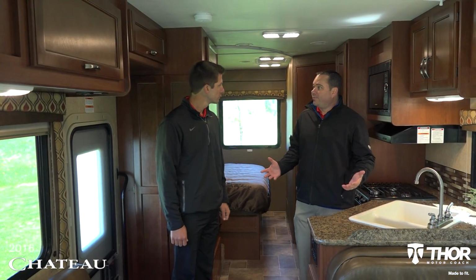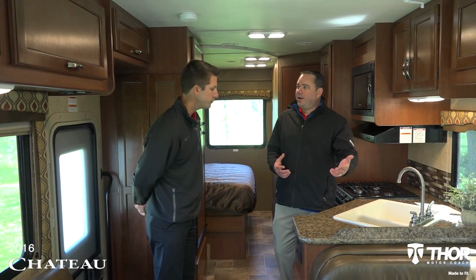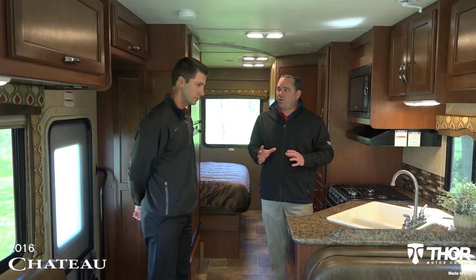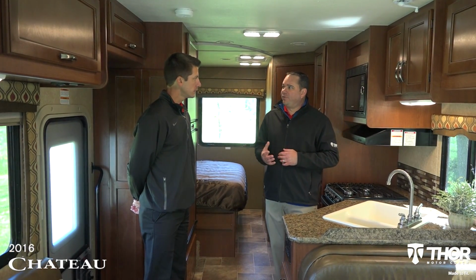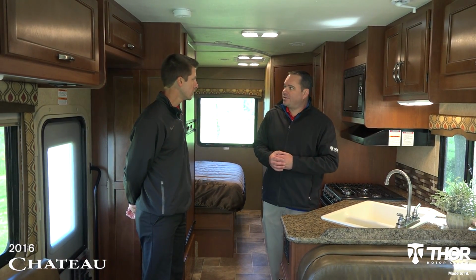Well, Ryan, now that you've taken me through the outside of this 2016 Chateau and through the cab area, I can't help but notice the residential look of the inside of this motorhome. One thing that I understand is important when you're traveling is sleeping capacity. Can you go through and show us what type of sleeping capacity this coach has?